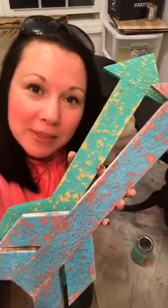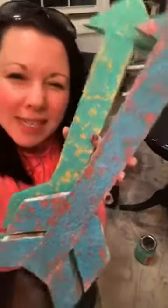Because does this not remind you of the beach, right? The windswept sand that would come off the water and the wharves and the stages and just stuff that gets really weather worn. How fun is that, right? Yes, Kelly, you can use milk paint on just about anything.